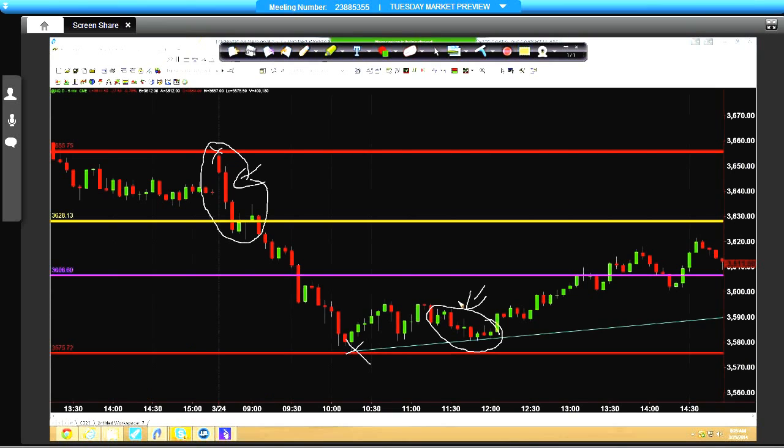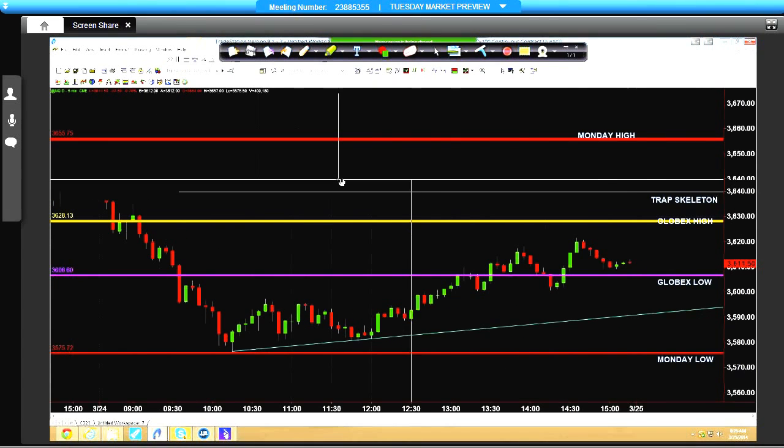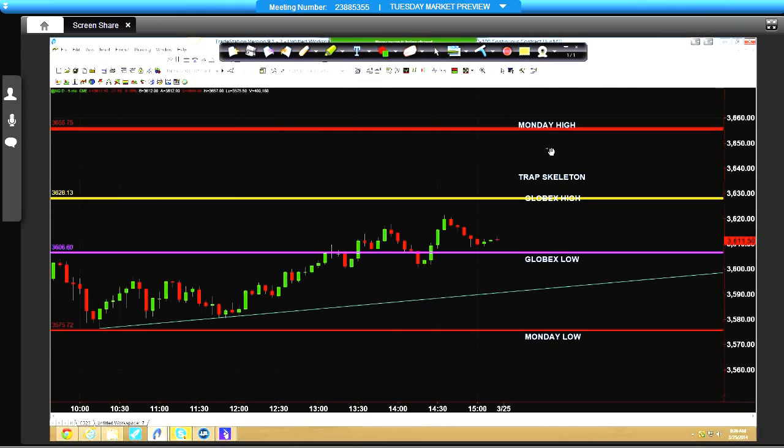As opposed to getting directional moves, which we tend to get in the first hour to hour and a half in the day, and they are money. That rarely extends beyond 9:30 in the morning. This type of trade action is much more common, requires a lot more patience, and is generally harder to make money in. Let's jump over to NQ really quick.